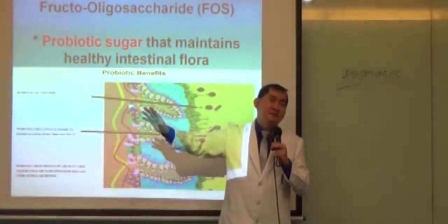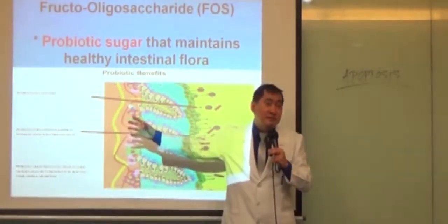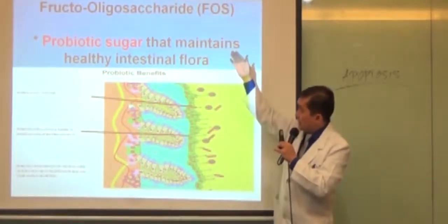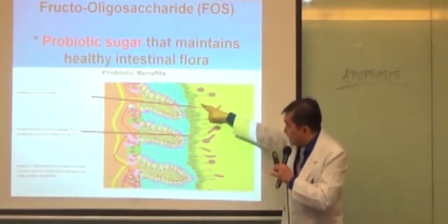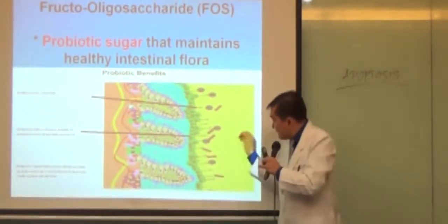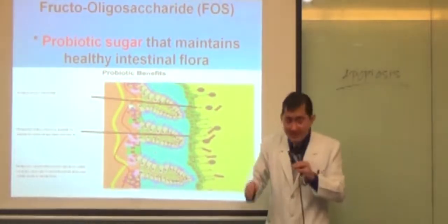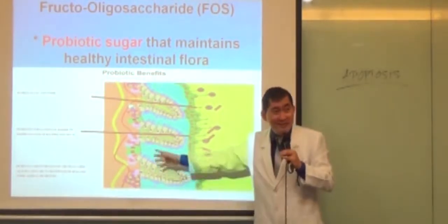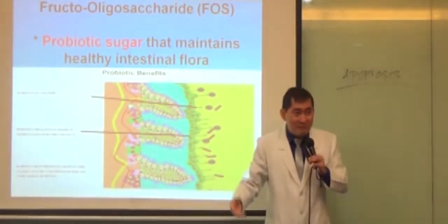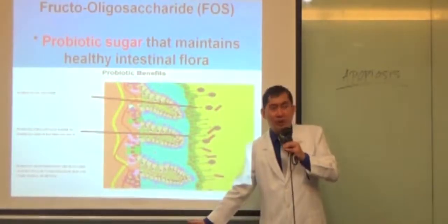But the problem is, bacteria can also penetrate the wall of the intestines. If you take perfect white, guys, with fructooligosaccharides, a probiotic sugar, they will form a barrier that will prevent the bacteria from entering your system. But they will still allow vitamins, minerals, and water to enter your body. So when you defecate, people, these bacteria will just be removed from your bowel.